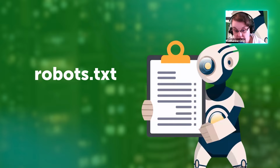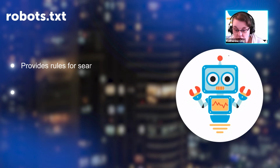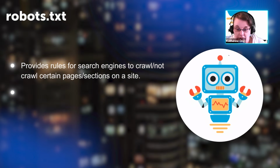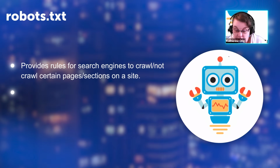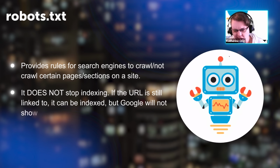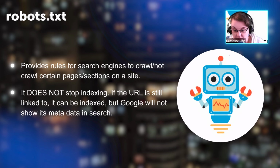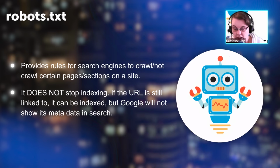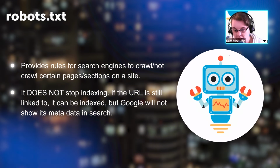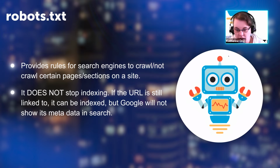Okay, robots.txt file. So this is the rules for any search engine bot and how you want them to handle your website, looking at various folders and pages or facets and navigation. So it does not stop indexing, is the most important part. I think people think it does. But if the URL is linked to from anywhere else on the internet, it can be indexed. It's just that Google won't be able to see its metadata and the text on the page. So you want to use a noindex tag if you're actually looking to block something.